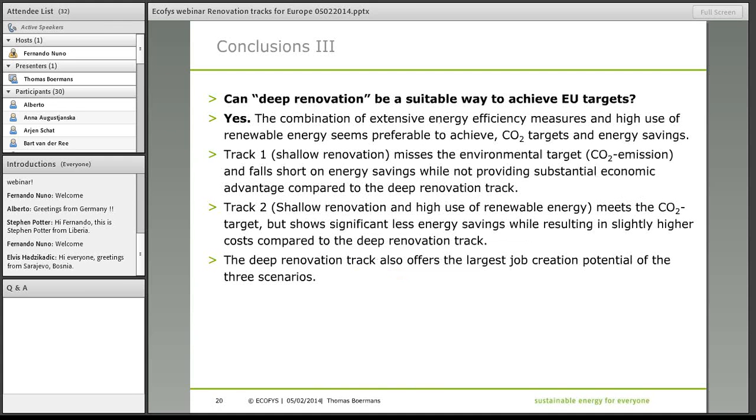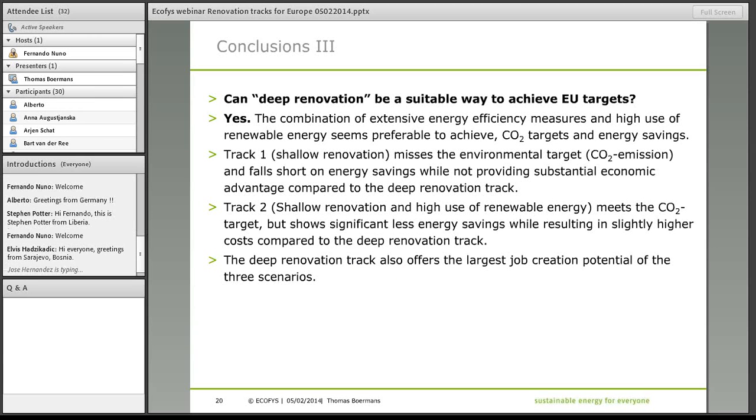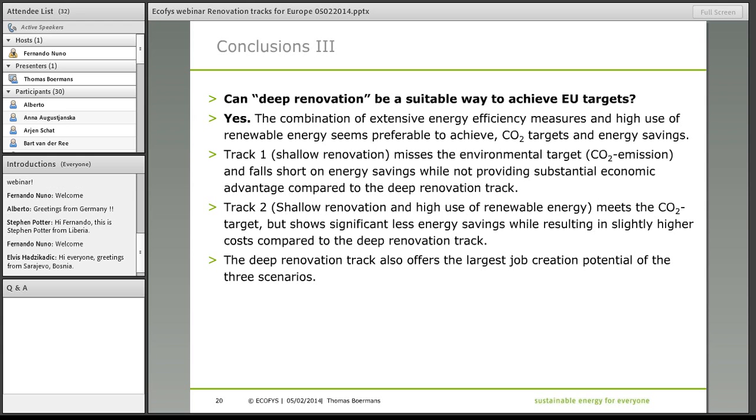Then number 3, the question is, of course, can deep renovation be a suitable way to achieve EU targets? And our conclusion was yes, the combination of really extensive energy efficiency measures and the high use of renewable energy, so really not an either-or but the combination of it, seems to be a preferable way to achieve CO2 targets and energy efficiency and energy savings. And again, to summarize, track 1 is really missing the target and not showing really substantial economic advantages. Then the second track meets the CO2 targets, but it shows significantly less energy savings. So if it's about this part of the targets, it falls short. And it's also resulting in slightly higher costs compared to the deep renovation track.